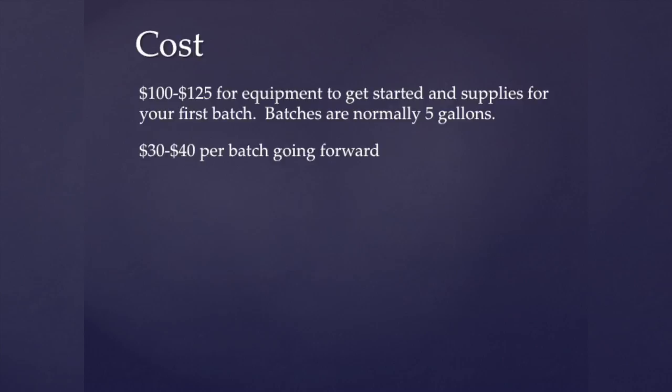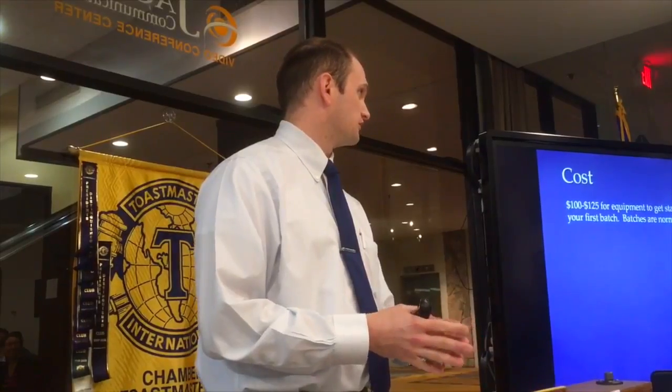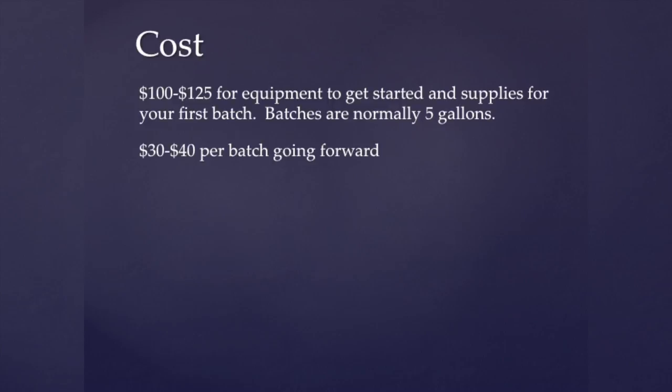So the cost. It's about $100, $125 for equipment to get started and for ingredients for your first batch. You get a couple buckets, couple fermenting vessels, some measuring equipment, and some malt and hops and yeast for your first batch. It's about $30 to $40 per batch going forward.